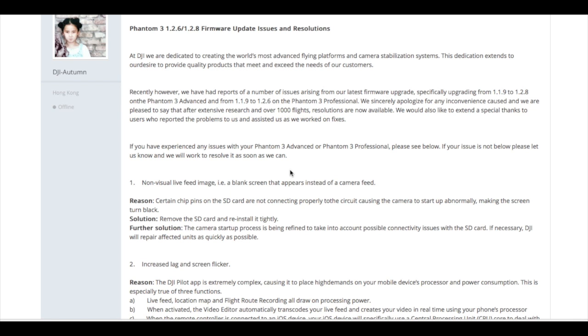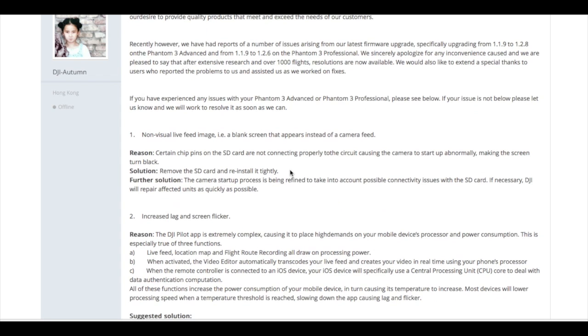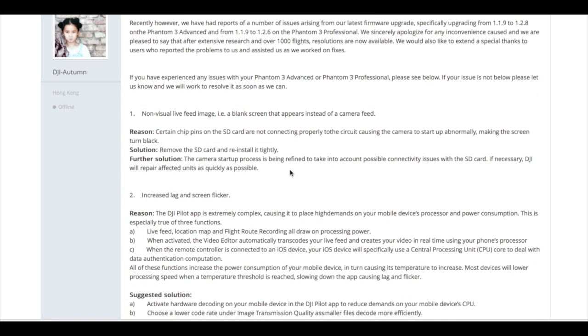A couple of issues they've come across is no visual live feed. They've said that's down to the SD card not being inserted properly. Increased lag or screen flicker. Now this can be due to a number of things. A big thing is the overhead on the tablet you're using. Something that's become very apparent is what they call CPU throttling on tablets. Most tablets are actually only designed to be used up to 95 degrees.